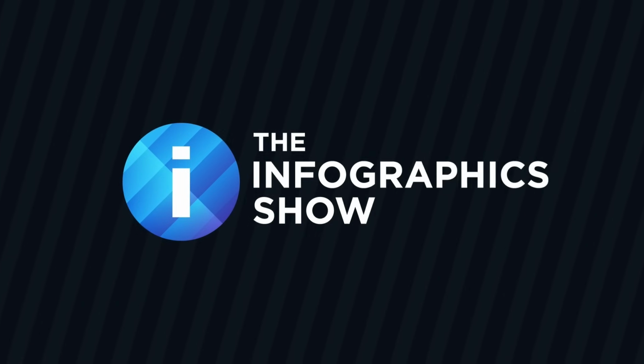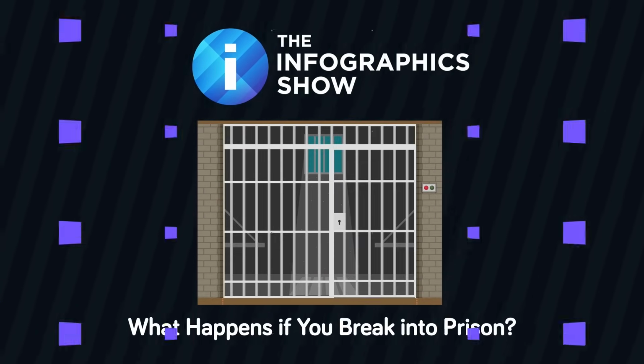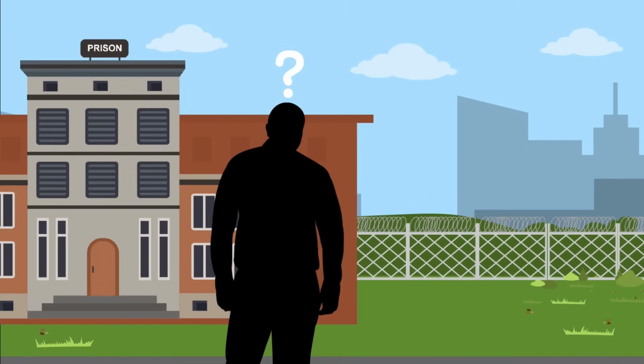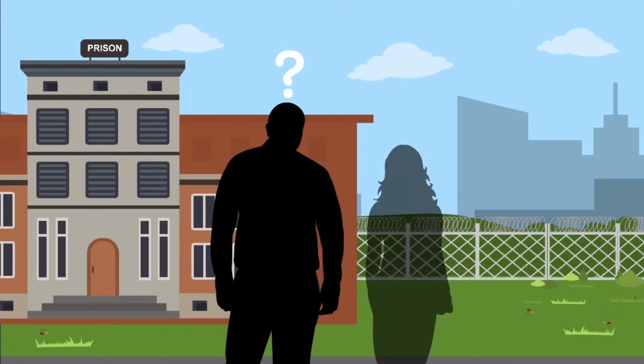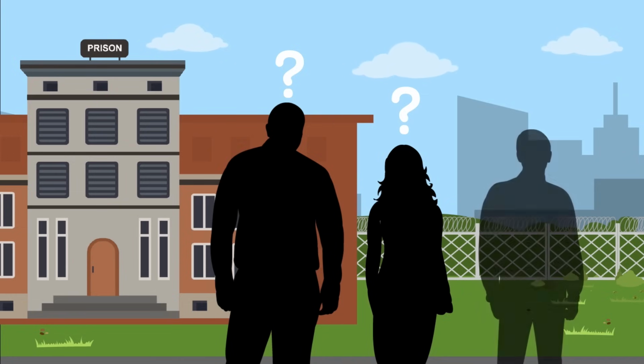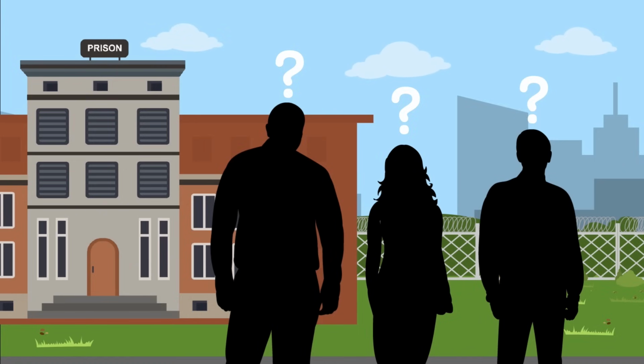What happens if you break into prison? First of all, just what happens to you if you either attempt to or successfully break into a prison largely depends on who you are, your motivations, and what you did if you were lucky enough to make it in. Applicable laws may vary by state, not to mention by country.